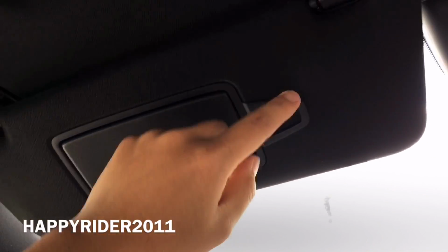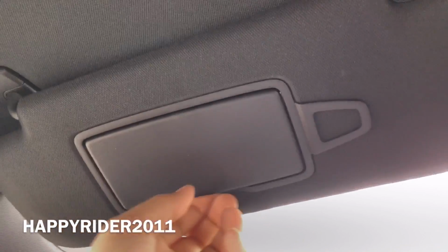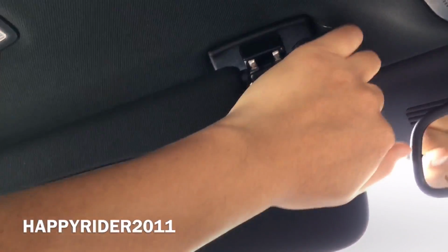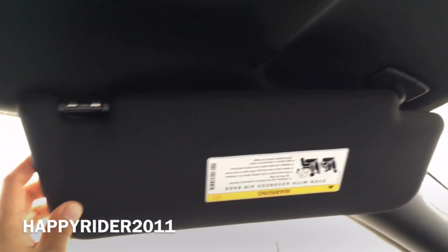Moving on up, we have the driver sun visor with a clip on the side and a small piece of mirror with light on top, of course, which turn on and off according to the open and closure of the mirror. And you can move this entire piece over to the side for better sun coverage. For days like today, it is extremely hot and sunny out here.